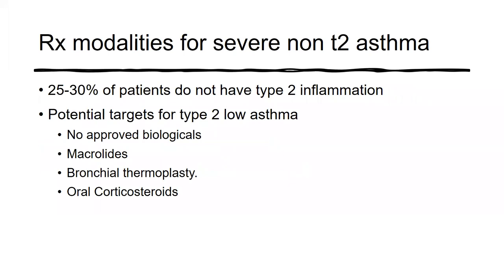Okay, so for the last couple of minutes, I'll talk about treatment modalities for severe non-type 2 asthma. About 30% of patients do not have type 2 inflammation, so they won't have high sputum or blood eosinophils, their FeNO won't be elevated, and IgE may not be elevated. There are not a whole lot of medications approved for T2-low asthma. There are no biologics approved right now. We can consider macrolides, bronchial thermoplasty, and oral corticosteroids, although these patients may not be terribly responsive to steroids.